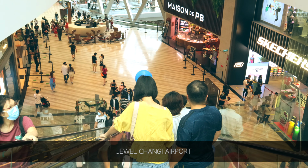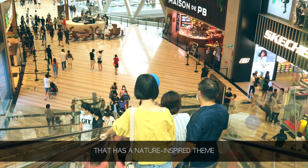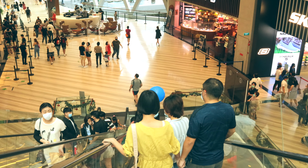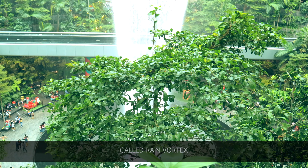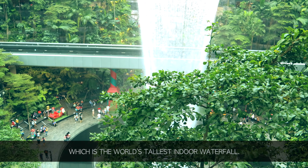Jewel Changi Airport is an entertainment and retail complex that has a nature-inspired theme and is linked to the three Singapore airport terminals. Jewel houses a majestic centerpiece called the Rain Vortex, which is the world's tallest indoor waterfall.